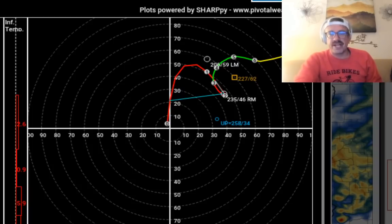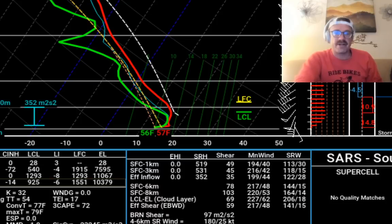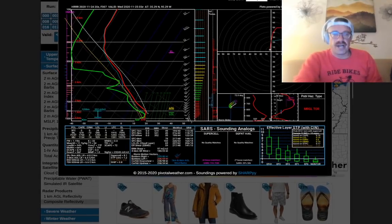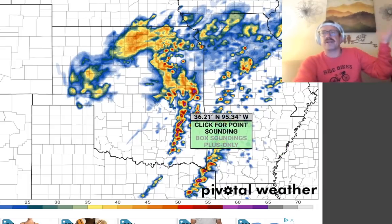But if this convective line can make it to eastern Oklahoma with any robustness, this is obviously a big shear vector of about 50 knots. Very poor thermodynamics though, 57 over 56, big stout cap. Huge stable layer, so that's going to minimize even the chance of QLCS tornadoes in eastern Oklahoma. So overall, this looks like it's going to be more of a nothing burger, but still a good chase. Always good to chase and see that elevated mixed layer go overhead.